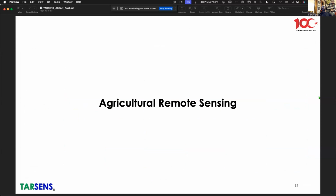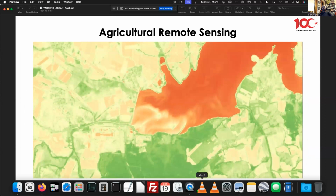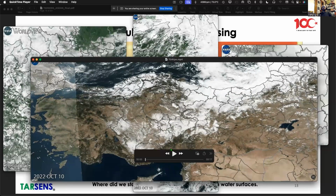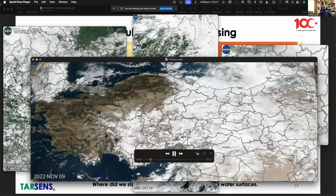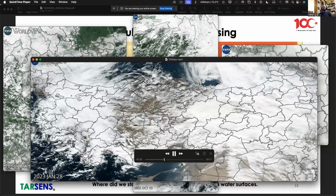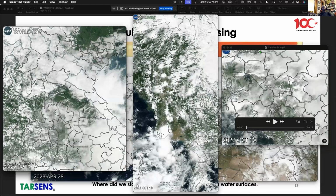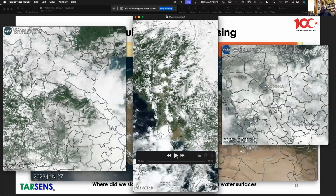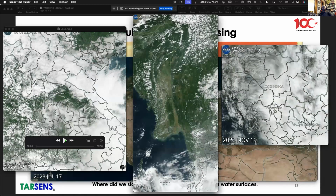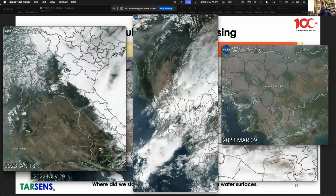Then we switched to agricultural remote sensing. And for that, we utilized satellite imagery. When I wanted to check the satellite imagery of our own country, I saw that we have a lot of cloud cover. I also wanted to check all of the three countries here and detected the same problem with them. But one thing struck me most is this location in Myanmar.